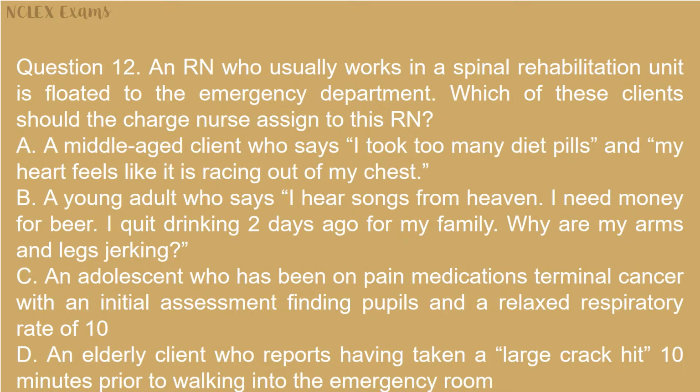Question 12. An RN who usually works in the spinal rehabilitation unit is floated to the emergency department. Which of these clients should the charge nurse assign to this RN? A. A middle-aged client who says, "I took too many diet pills and my heart feels like it is racing out of my chest."